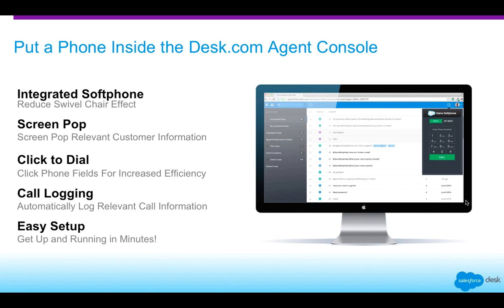And so why is that awesome? Well, it really allows those telephony providers to do what they do best, which is provide telephony. And it brings all the great features and functionality that those providers provide inside of Desk, right? And it allows Desk to do what we do best, which is provide a fantastic agent experience and agent console, right? So that's what Open CTI is. It just allows third-party telephony providers specifically to bring their phones inside of Desk. And I'll do a short demo of this in a minute here.